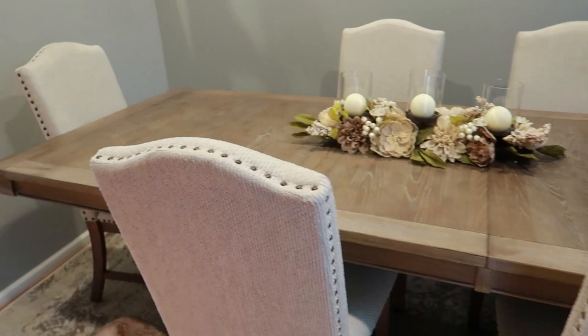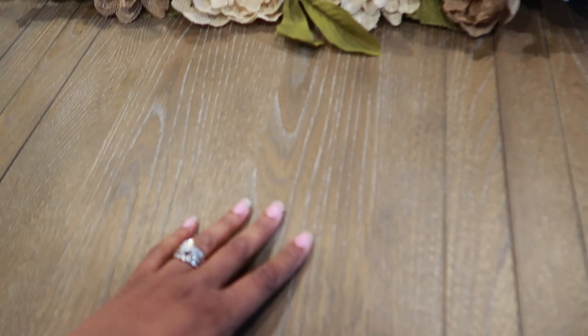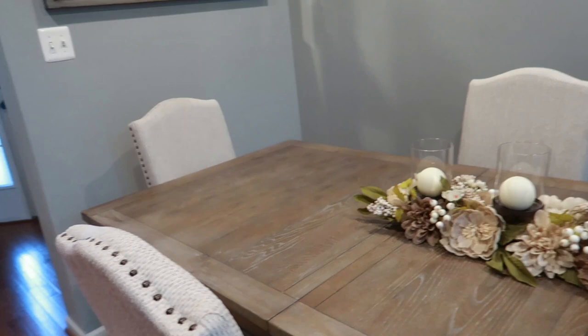I absolutely love it. Well, minus Milo. I don't even know why he's just sitting there. But yeah, this is what the dining room set looks like. It's a gray, brown colored textured wood. All 6 chairs we were able to fit here in this space. I thought it was going to be pretty tight since the sofa is right there, but it's not.